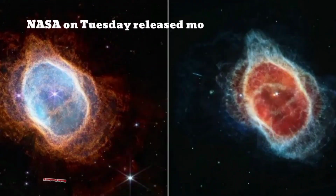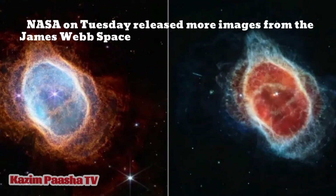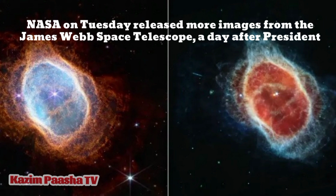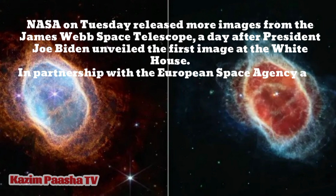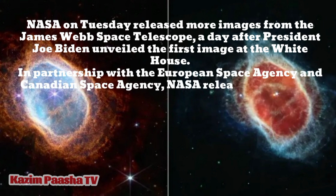NASA on Tuesday released more images from the James Webb Space Telescope, a day after President Joe Biden unveiled the first image at the White House. In partnership with the European Space Agency and Canadian Space Agency, NASA released the images as part of its research into the earliest days of the universe.